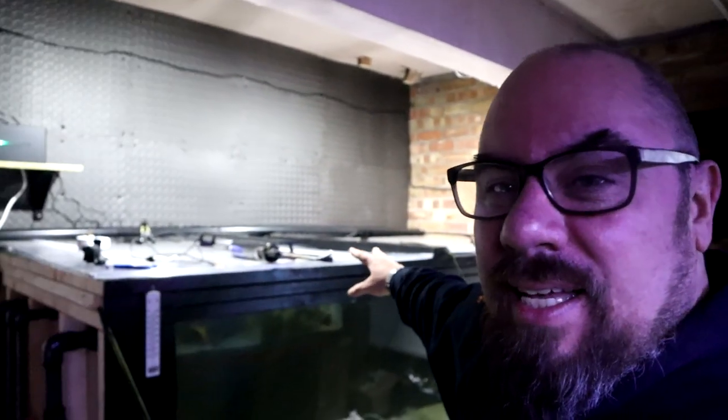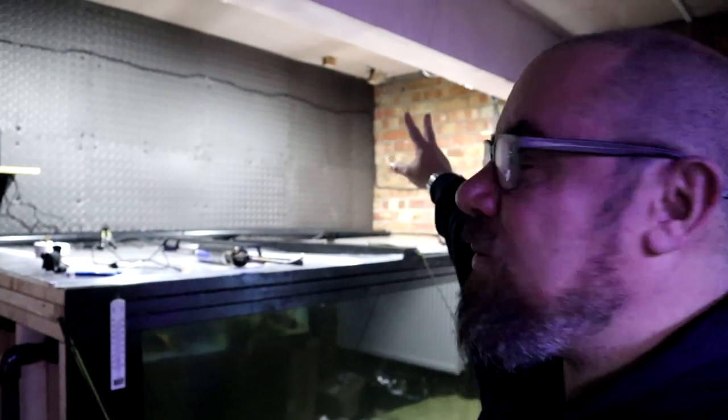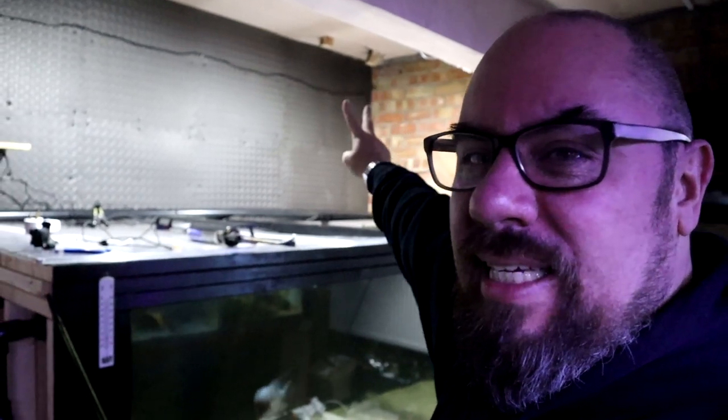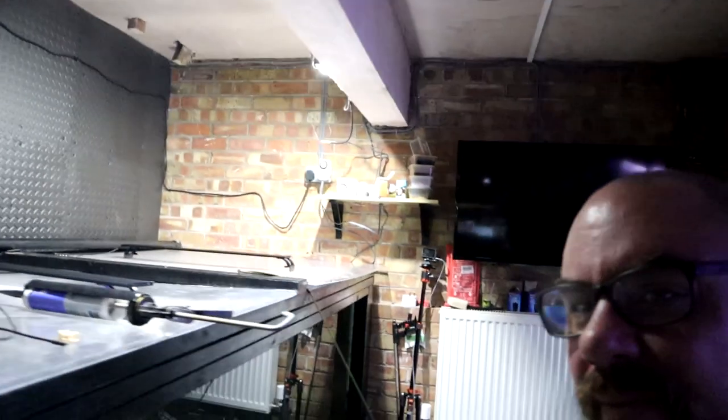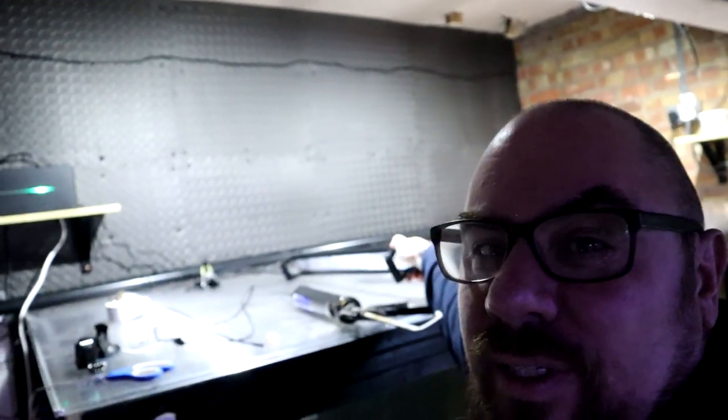How good is this? Some other updates about Megatank in general. So I've added a couple of extra lights. I've just got these LED strip lights. So the lighting for Megatank is two floodlights. So I've got two 15 watt LEDs that are kind of up here, if you can see them. And then I've got two of these, which aren't on. So let me show you the difference of them when they're on.